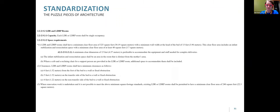So if you take these qualifications that you see on the screen, it has to have 325 square feet of clear floor area. That means you can't have any fixed casework there, fixed furniture, or fixed equipment. That's just open space or things that are movable or open underneath a hand washing sink.